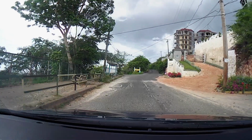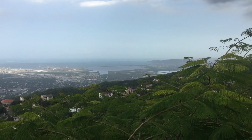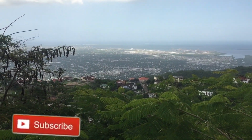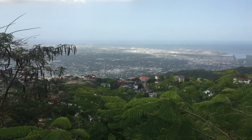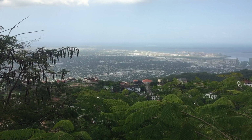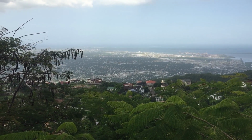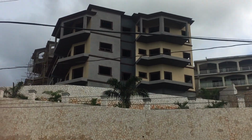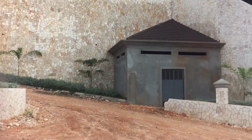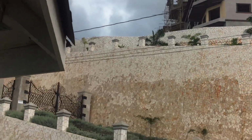If we stop and take a look, which I've done, this is a view that you'll see if you stand at any of those little gazebos and look down into Kingston. A beautiful view. Many persons stop here at night just to see the Kingston city lights, especially on New Year's Day to watch the fireworks. And this is the apartment complex that's being built right at Lookout Point, so you know that the residents here will have a wonderful view of Kingston.